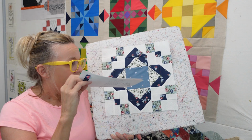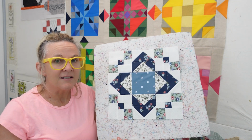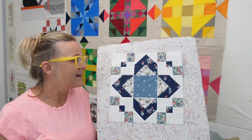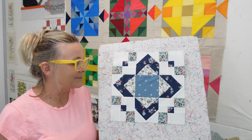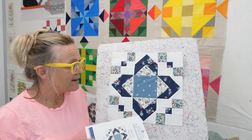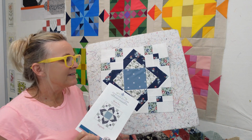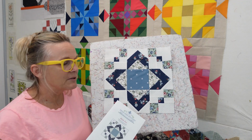So I haven't gotten the finishing kit yet. When I do, I will show you that. But as of right now, I only know what the first two blocks look like. So all I'm going to do is quickly walk through this block. Just in general, go through it. It's really fun to put together.